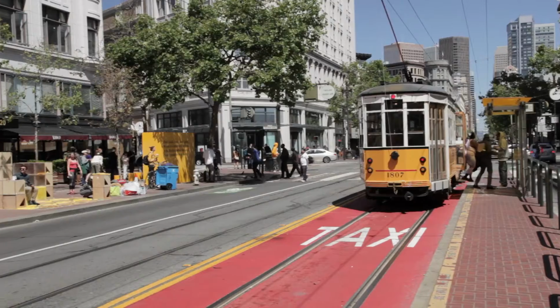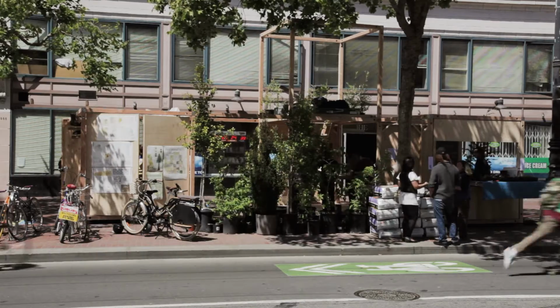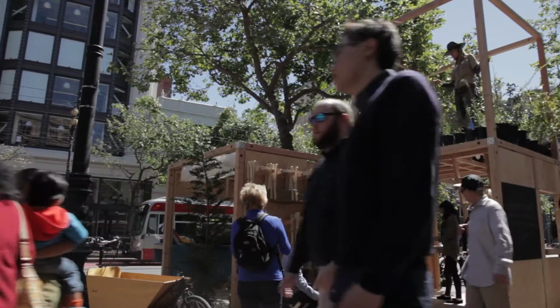The second one was, how do we engage active transportation? And really start thinking about our streets as being not just places for the private automobile, but also more humane places that are safe for bicyclists and pedestrians. And then the third theme was really looking at how do we engage with public life? How do we make interesting and diverse public spaces for people?